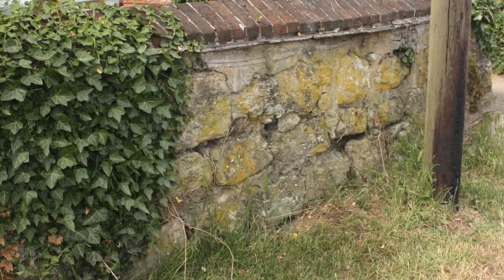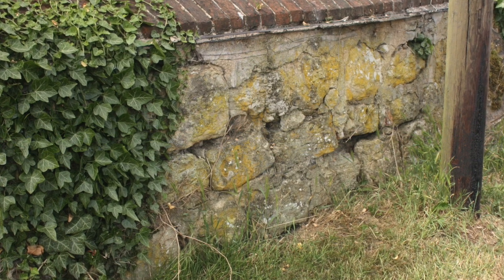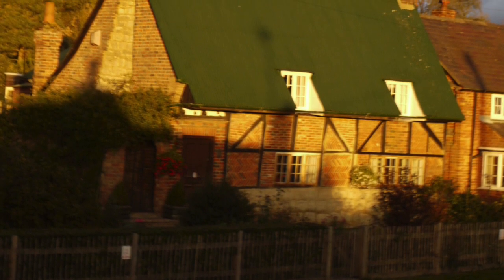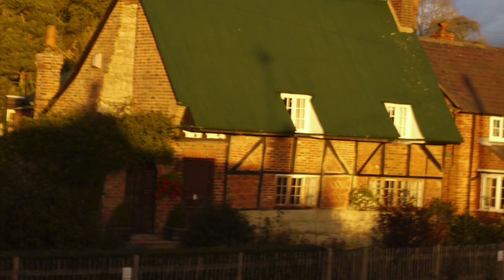Walking along the high street, I noticed the garden walls had been built using dressed limestone, and it had also been used to add a fascia to the rubble stone foundation of a timber frame cottage. But where had this stone come from?